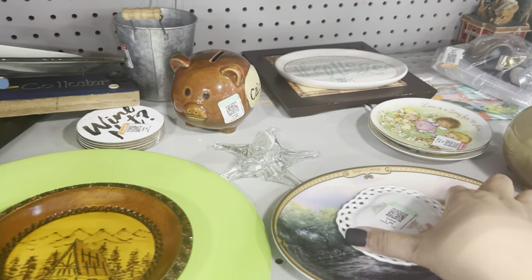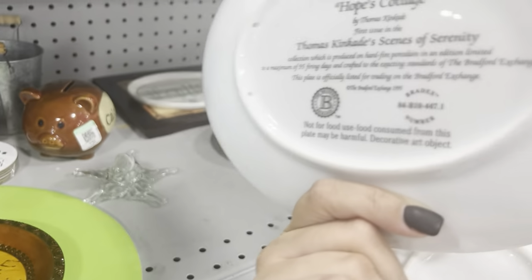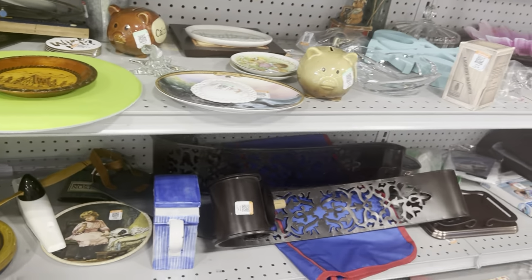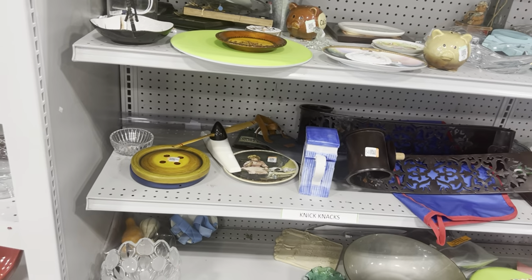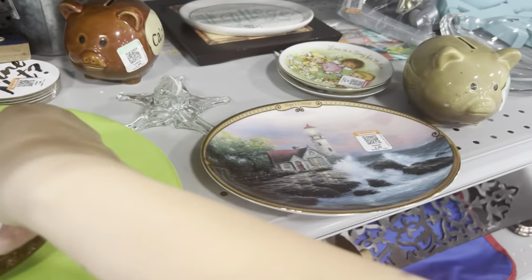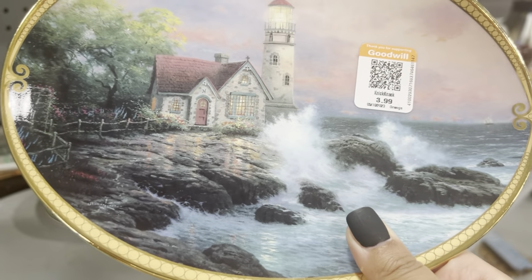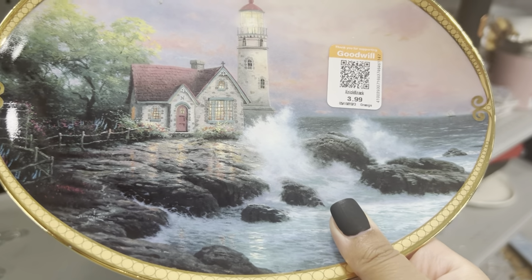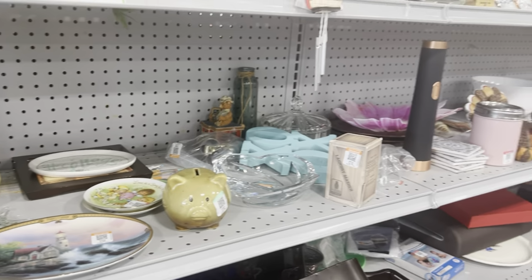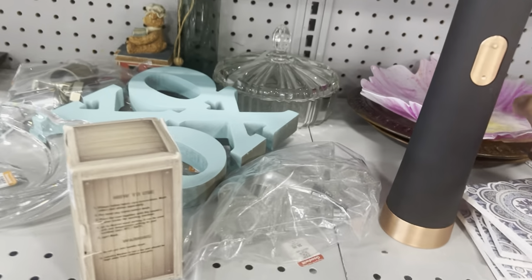Beautiful piece. I love wood carvings. This is Hope's Cottage. Ooh, Thomas Kinkade. My mother loved Thomas Kinkade, the artist of light, I think they call him. He can make things look like there's light just by his paint. Look at the water, how the light's reflecting off the water from the house through the windows. He's really amazing. I think he passed away.